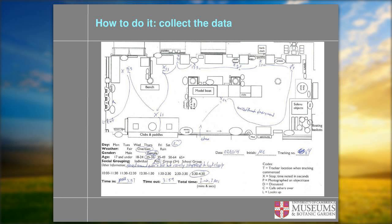This is also why I don't pre-number the forms. So if they need to redo it, then they can do it and it's fine. And it's at the end of the tracking, when that person exits, that I ask them to fill in the demographic information at the bottom. By then, they will have had a good idea of who it is. It's really hard to do that at the beginning. I ask people to track and then fill in the bottom section afterwards.